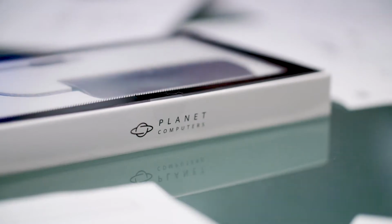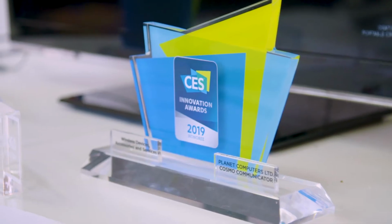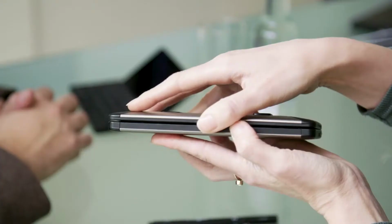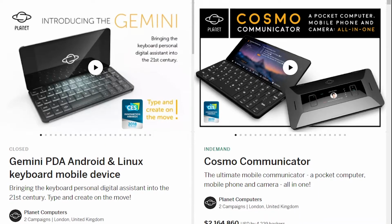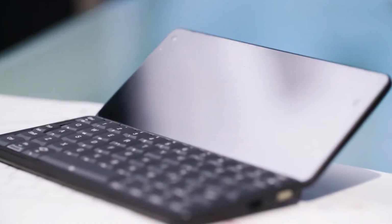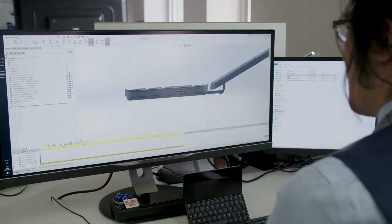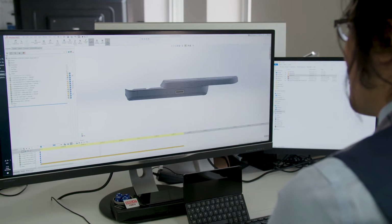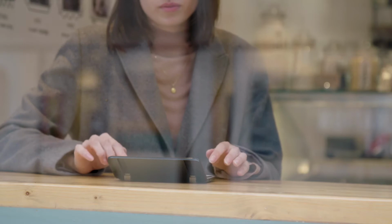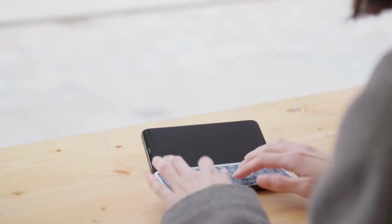At Planet Computers, we never stop innovating. Over the past two years, we have delivered award-winning Gemini PDA and Cosmo Communicator devices to over 10,000 backers, who supported our mission to kickstart a new mobile computing revolution. The revolution continues as we embrace the latest mobile technologies and trends, combined with our passion for typing, writing and creating on the go.